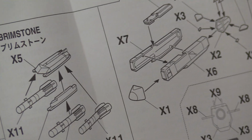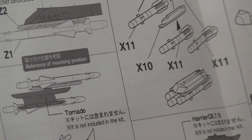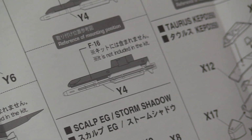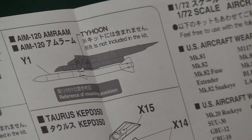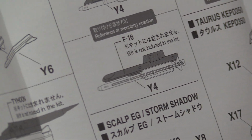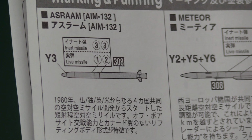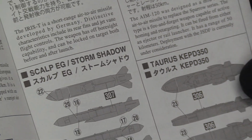Quite a good idea. You've got your Storm Shadow there, made up of several parts. A lot of the missiles at this scale are in one piece, mostly, except these bigger ones. So Taurus, KEPD, which I think is one the Germans use, and then you've got your AIM-120, which is a development of the Sparrow, of course, a sort of latter-day Sparrow. And the IRIS-T, which I think is used by the Germans, and the F-16, on the Typhoon. So there you go. Not much to the instructions, obviously. It gives you quite a good guide for the painting, and the stencils and decals on the back. Zoom you back a bit with this.